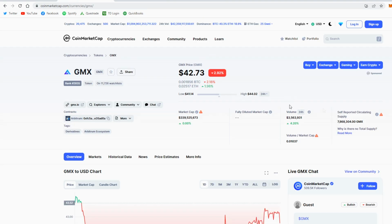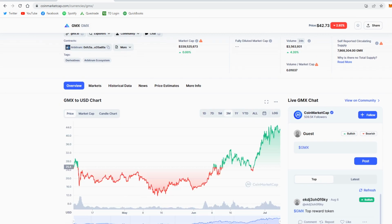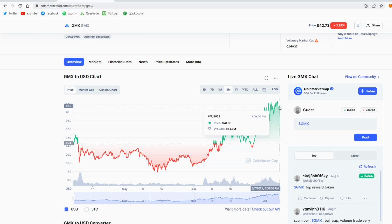And if we just take a look at GMX's price action, if we go to a 3-month chart, obviously we've seen the bear market have an impact on everything. But if we just take a look at the last month here, we've seen the price of GMX go from about $20 all the way to where we are now, which is around $40 to $43.